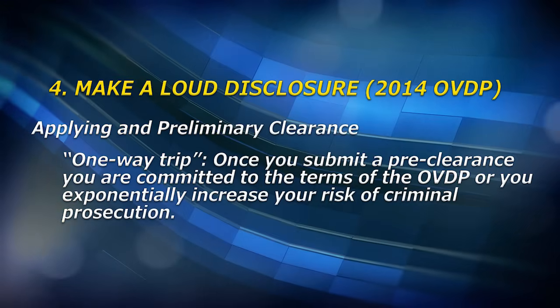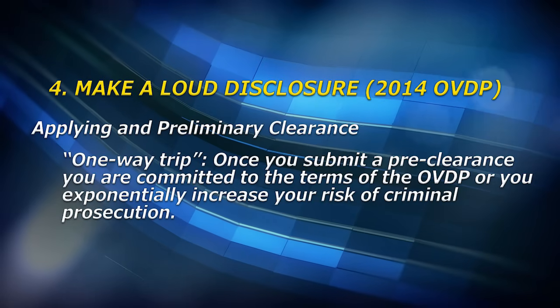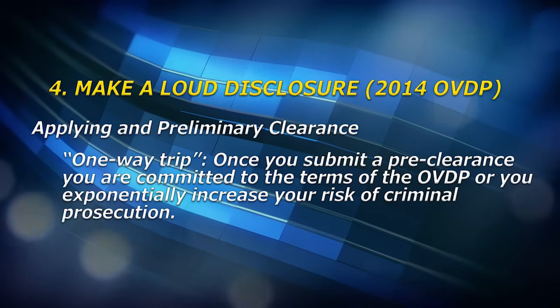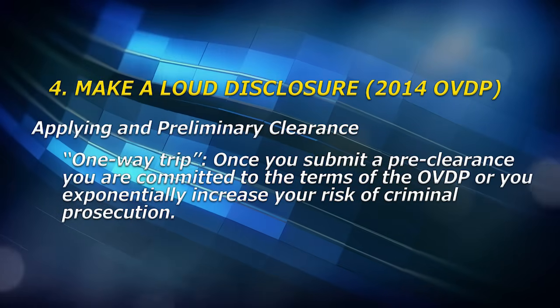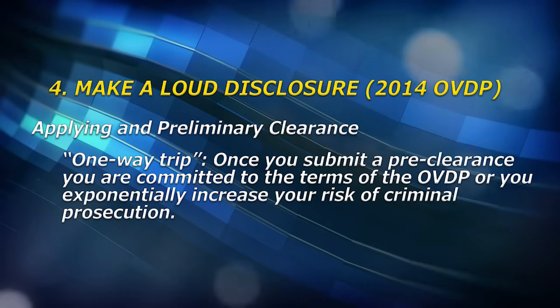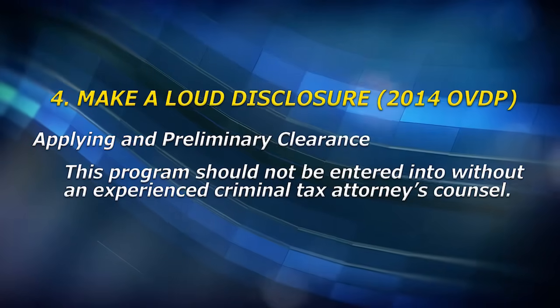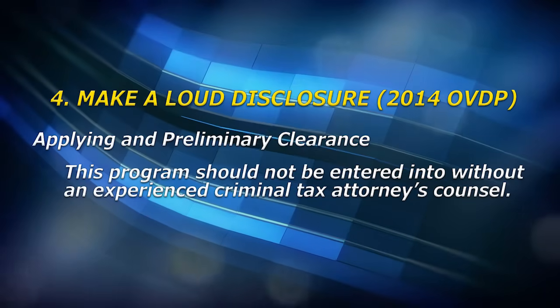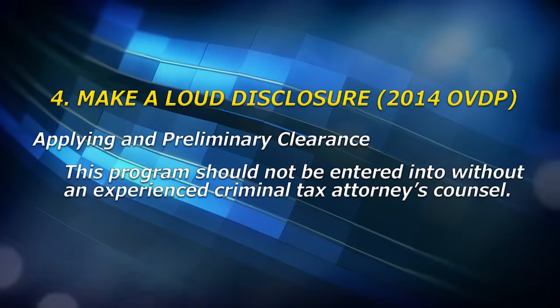Let me explain to you that this is a one-way trip. The moment you send off that fax, you have stuck your head out of your foxhole and your exposure for criminal prosecution goes up exponentially if you change your mind. You cannot enter this program unless you intend to see it through to the end. For that reason, this program should not be entered without the assistance of anybody but a qualified criminal tax attorney that understands international tax law and compliance.